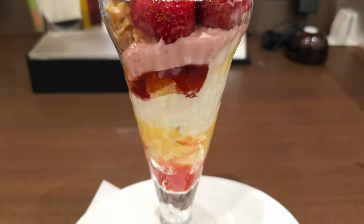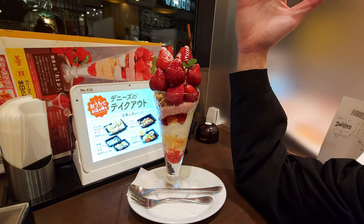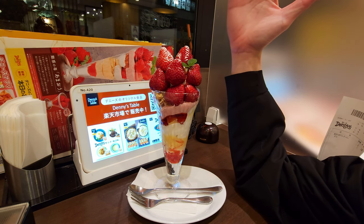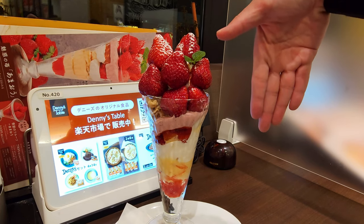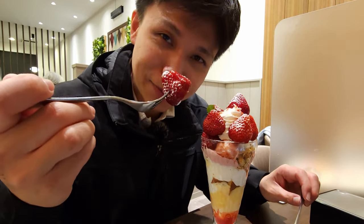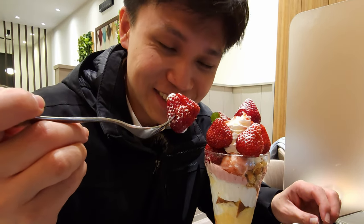Let me do a comparison. This is my hand. Oof. 3/4 of my hand. Look at that. Yeah, just the strawberry itself is already 3/4 of my palm. Ikimasu. Tabemasu. Itadakimasu.